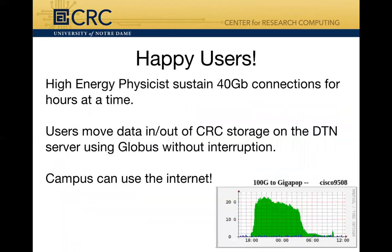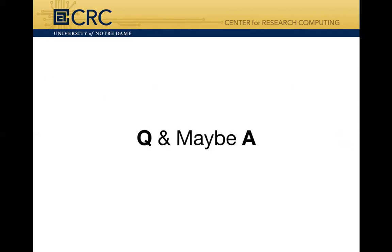But like I was saying, our users are happy now. Everybody can move their data without crushing everyone on campus. And the campus is happy because the students can watch Netflix again, and the management can continue to do their interviews. So that was just a quick overview of our 100 gig installation and what it brought for us. I don't know if there's any other questions.